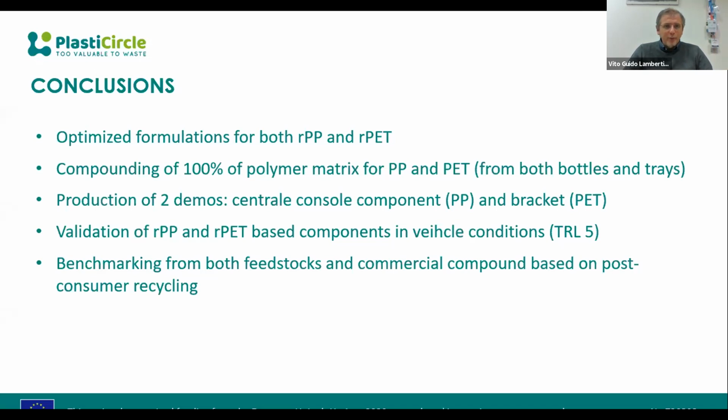With these two materials, we produced these two demos: the central console in polypropylene and the bracket in PET. And basically, we can say in general that TRL 5 is reached for both of these. And clearly, all these materials then require to go up in the TRL.